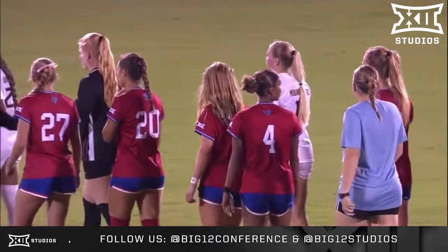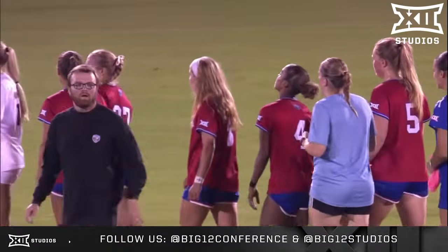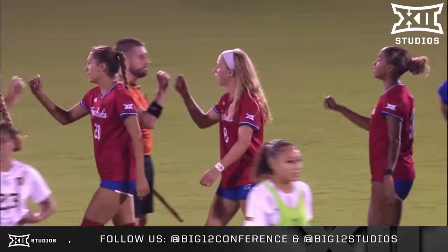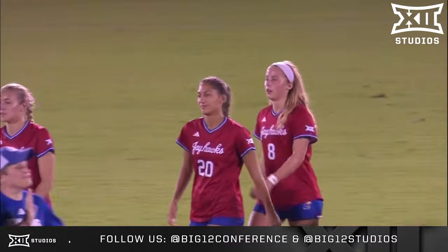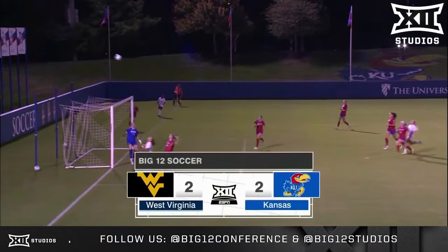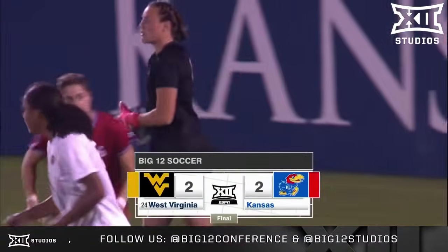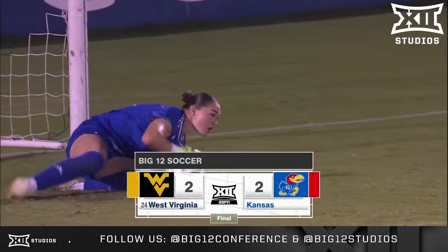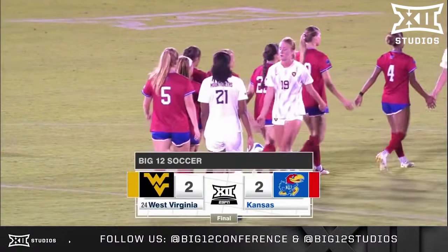2-2 the score, all 4 goals coming in half number 1. An own goal got it started. West Virginia with the lead. Kansas able to get 2 goals in a row, both from freshmen in Jordan Rowan and Becca Smith in the opening half. And then Alexis Ray had the goal to tie it and had the best opportunity probably for West Virginia. But a well-played game by West Virginia here tonight. And a well-matched battle in the Big 12, as always, ends in a 2-2 score tonight.